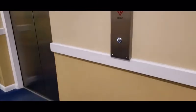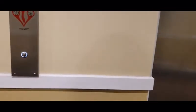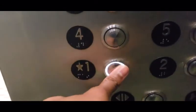And what's with the ThyssenKrupp Signa fixtures? What's with the ThyssenKrupp fixtures? Absolutely no idea. But those elevators are taking too long. Here's this one. With the padding in it. Let's go back to one.